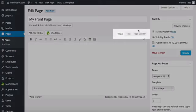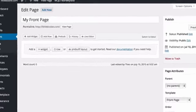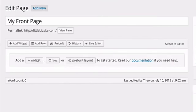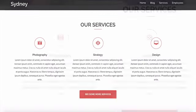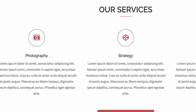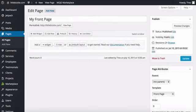You'll see you have a Page Builder option here. Click that and it takes you to a whole new editing area, which allows you to add your sections and widgets to the site. I want to add the Our Services section. It uses some nice looking icons and tells visitors what your business can do for them. It's easy to set up, so let's get straight into it.